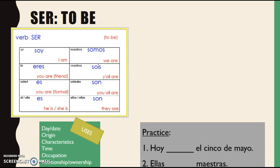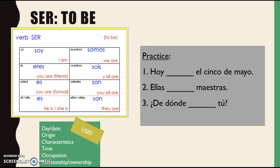use ser. Right, and just like before, I have some practice ones here, and I tried to pull in some of the uses here so they weren't all the same. So take a look at número uno. Hoy blank el 5 de mayo. So remember that hoy means today. I wanted to say today is May 5th. Remember that we talked about in class that sometimes you're going to have a subject that's kind of like it, like in this case today would be like it, and that's going to be the third person form, so it's going to be es. Okay, so just like he and she, it would go there as well for singular. So hoy es el 5 de mayo.